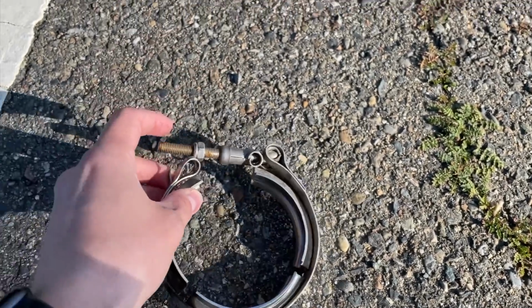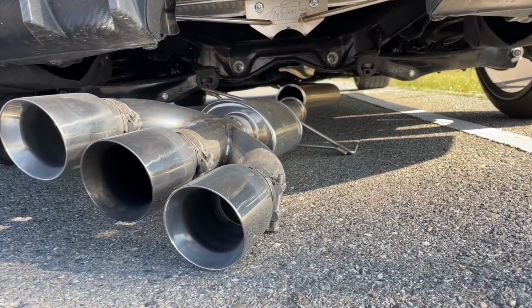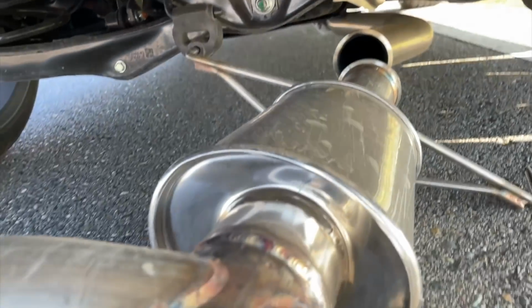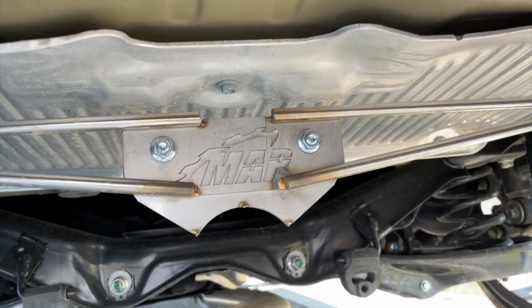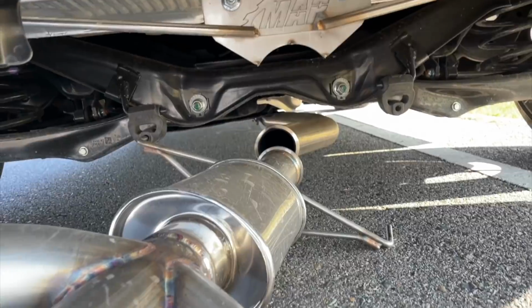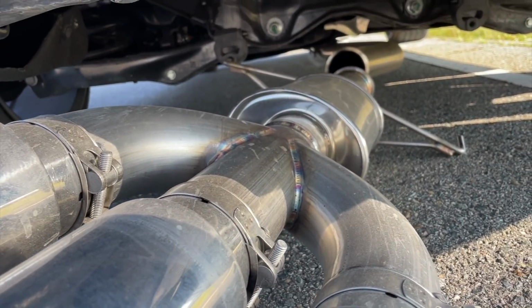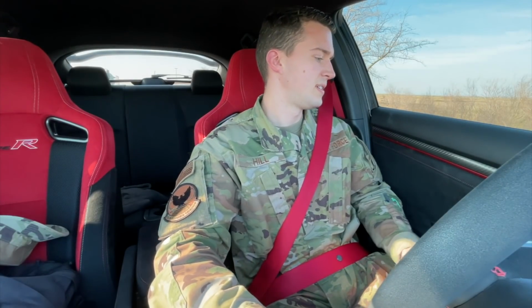I don't know. And I immediately heard metal dragging behind the car. And sure enough, here we are. Here's the worst part. The weld right there broke off of that. So not the strongest weld. You can see there's only three little weld points right there. So even if I can get another hanger and get this back up, I don't know how I'm gonna secure the rest of this, maybe with tape? I don't know. Well, I didn't plan on making this video today.